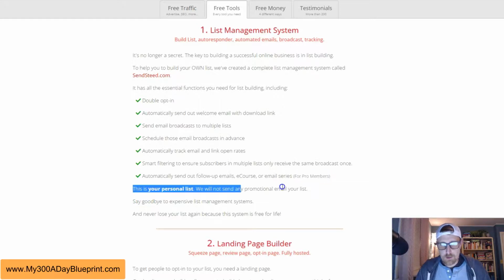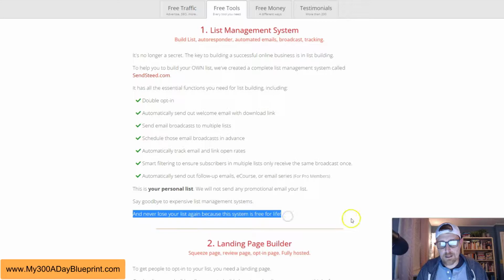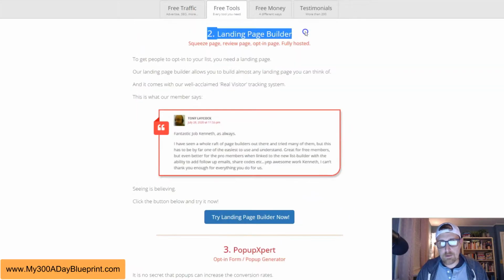Again, this is your personal list. We will not send any promotional email to your list. So when you build a list, that is 100% yours. You don't have to worry about LeadsLeap coming in there and sending them promotional emails, all right? Everything they receive is from you. So say goodbye to expensive list management systems and never lose your list again, because this system is free for life.